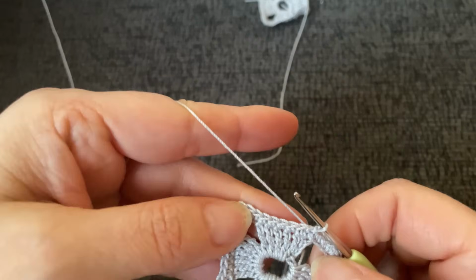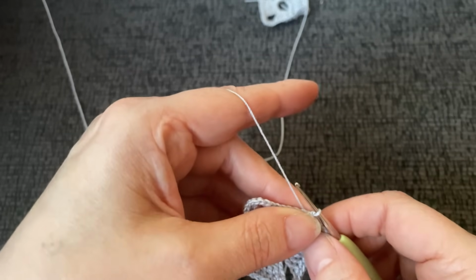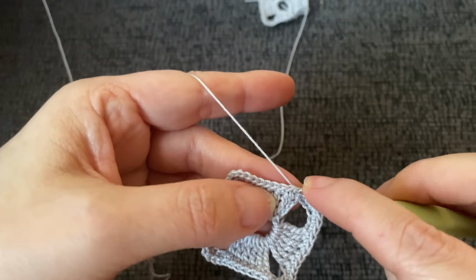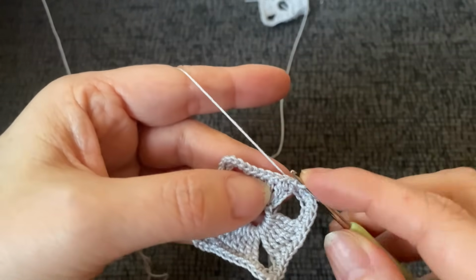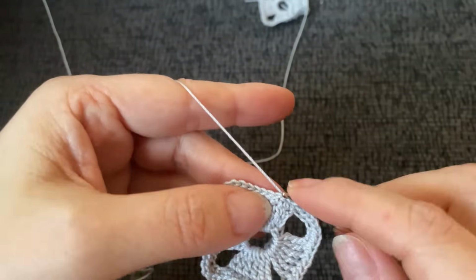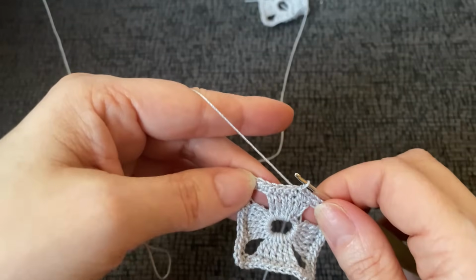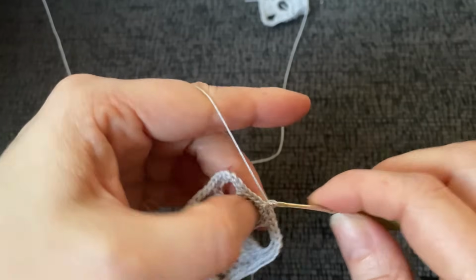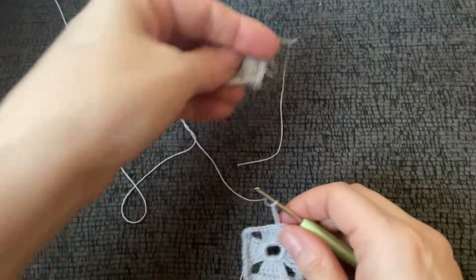Okay, so I'm going to slip stitch over because it says join it from above the center of the 6 long treble. So this is 1, 2, 3. I guess I'm just going to have to slip stitch my way over to the 3rd. It's going to be a bit off center. Yeah, it's going to be a bit off center. 1, 2, 3, 4, 5. Then join it.